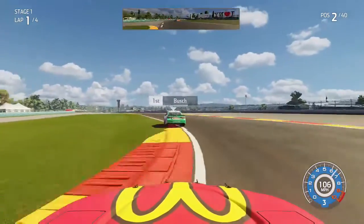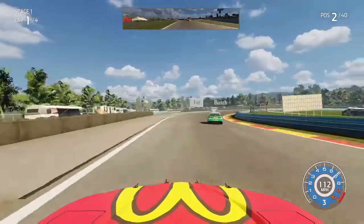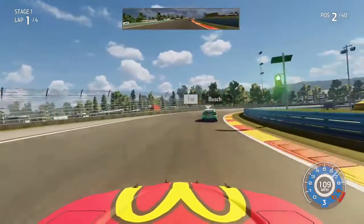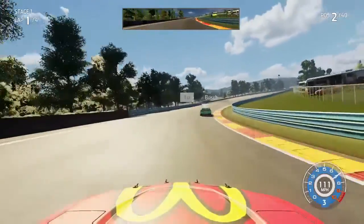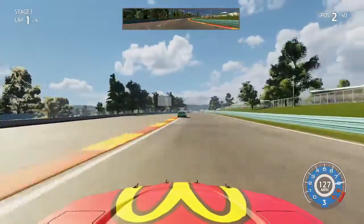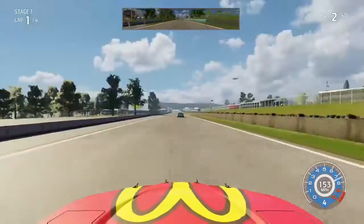Now as we come through the bus stop, heading down into the carousel here to start this first lap, Denny Hamlin right now sits behind me in P3. I believe Truex still in the 4th position as we shift down to 2nd gear in the carousel. It seemed like if I shifted down to 2nd, it could help me turn a little bit better off the exit of the carousel.